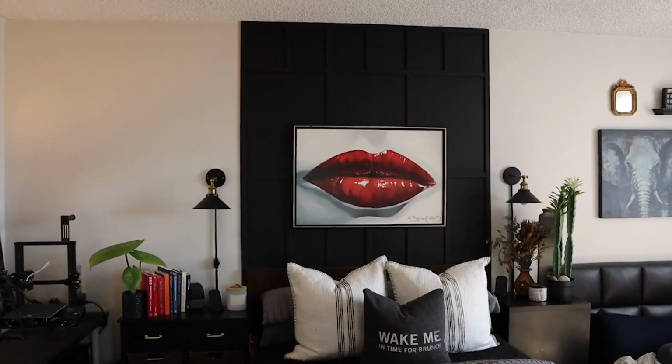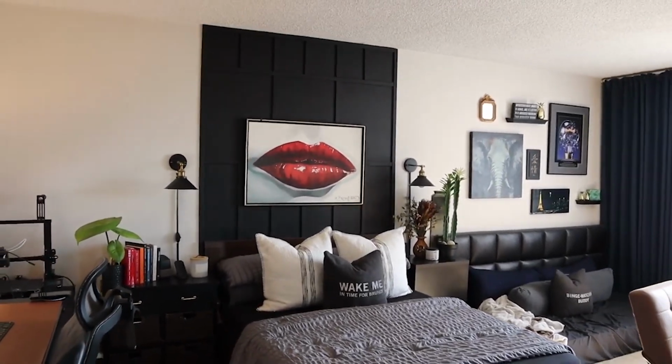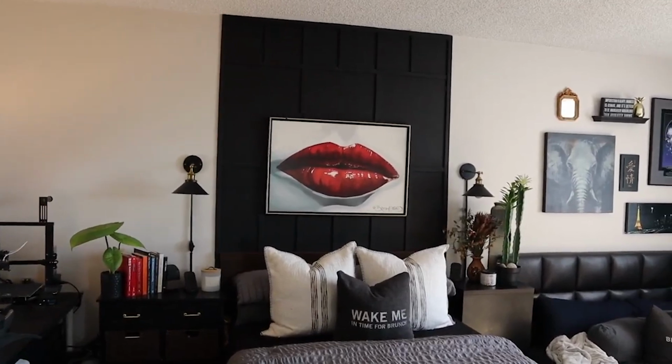Most people think it was there before I moved in, which I couldn't imagine it being there. I guess that says something. It works so well that people think it was pre-existing, but I actually built it into the space. I think it works really good.